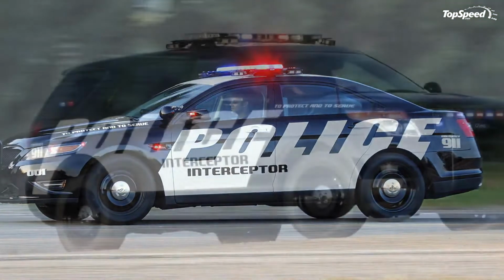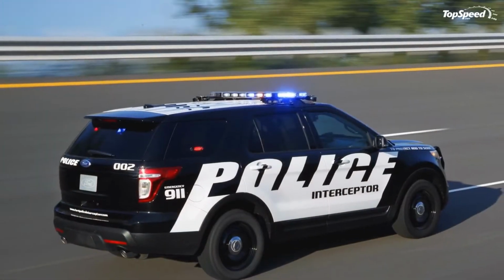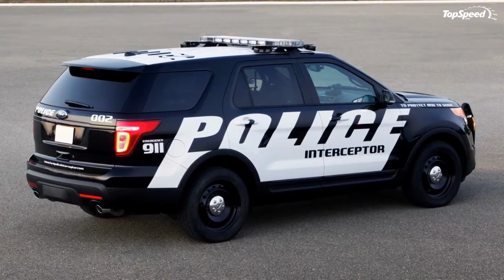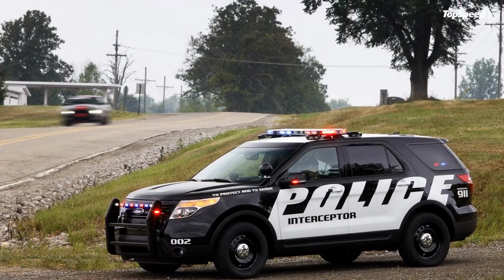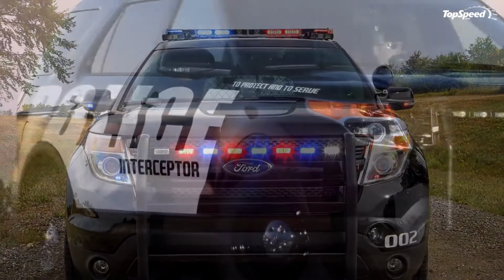The new Interceptor is powered by a highly efficient 3.5-liter V6 engine that delivers a total of 280 HP and E85 compatibility, is mated to a unique 6-speed automatic transmission that combines lowered initial gears for improved off-the-line acceleration and higher gearing for improved efficiency at lower engine RPM when cruising.